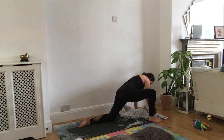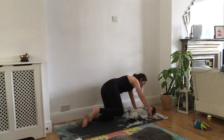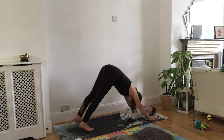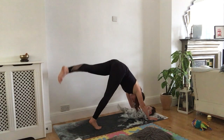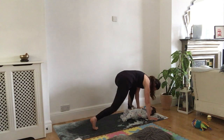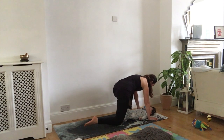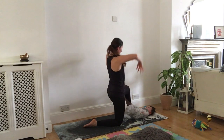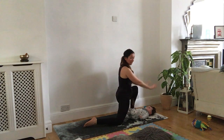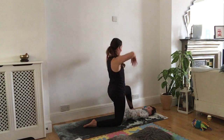So let's take it back to the other side. So from here, tuck the toes under, come back into a downward facing dog. Lift the left foot in the air this time. And then exhale, bring the left foot to the side of the baby, back knee down, untuck the toes. But twinkle, twinkle on the opposite side. So arms up in the air, exhale, we're going to sink down and take the arms down too. Here we go, twinkle, twinkle.